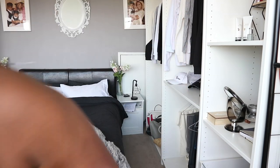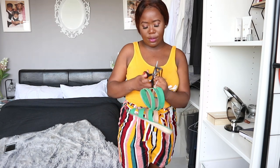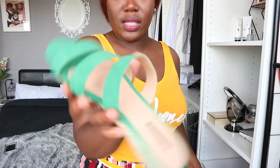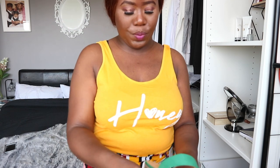Let me cut this off. I mean, there's some green in this, so this shoe will be super nice. So this is what this shoe or slippers looks like. I don't know, is it focused properly? Yes, it should be. Let me put it on.